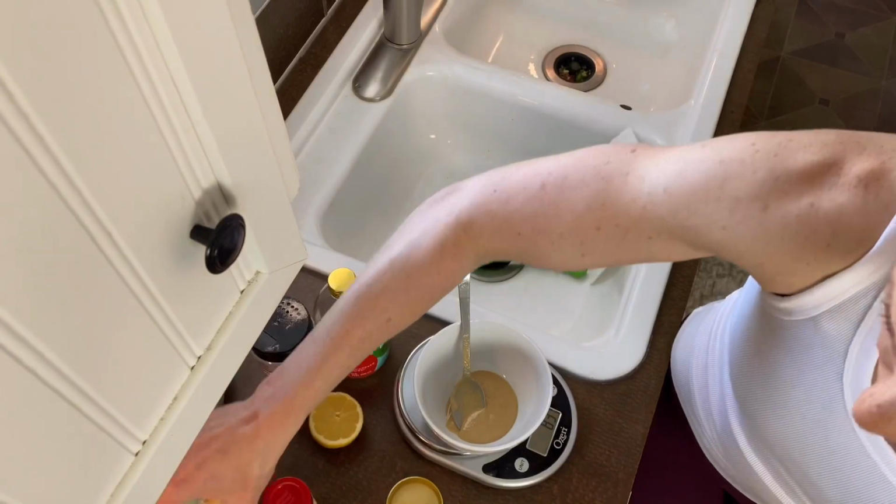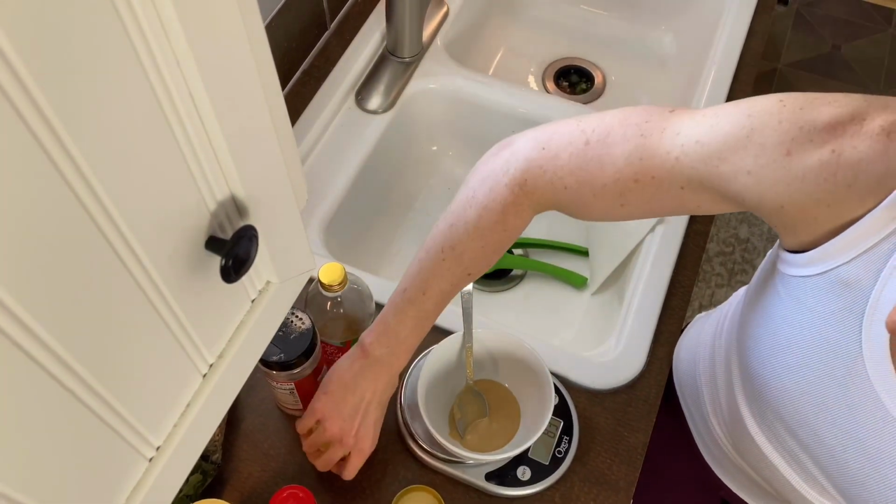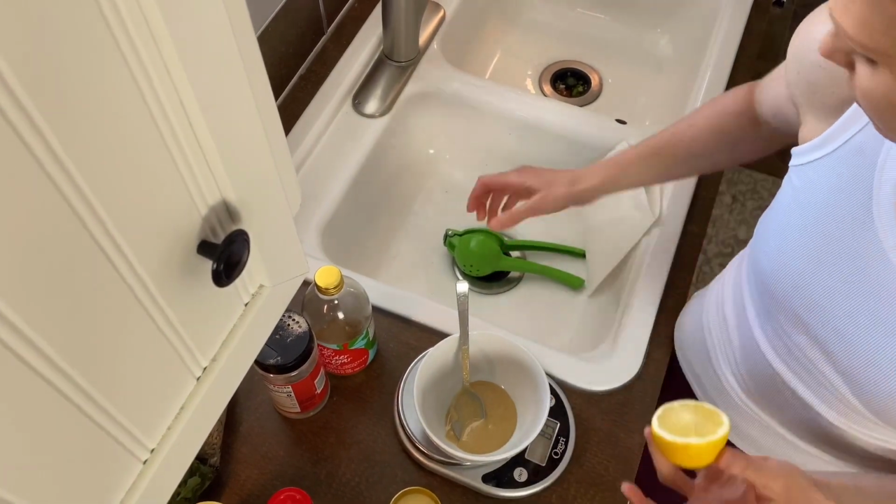really love it in combination with certain spices and flavorings. So I'll show you what I do. Next, I add about a half a lemon to the dressing.